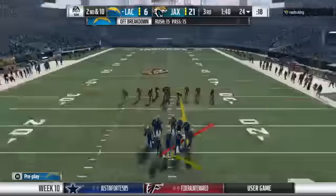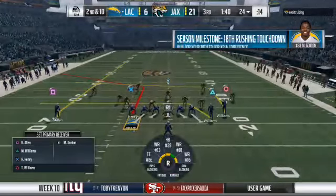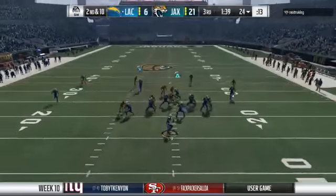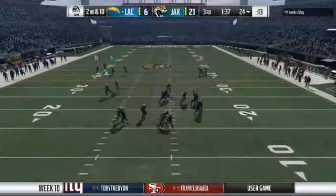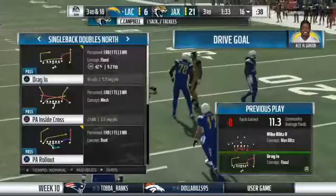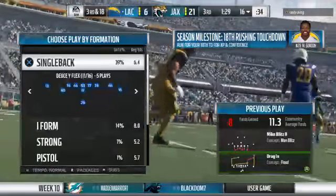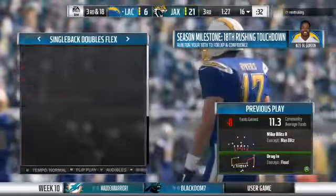Unable to connect on the first down pass play. Now it's second down. To throw again. Rivers. And the Jags get to him as down he goes. Calais Campbell in there to sack him, and that is 10 for him now on the year.